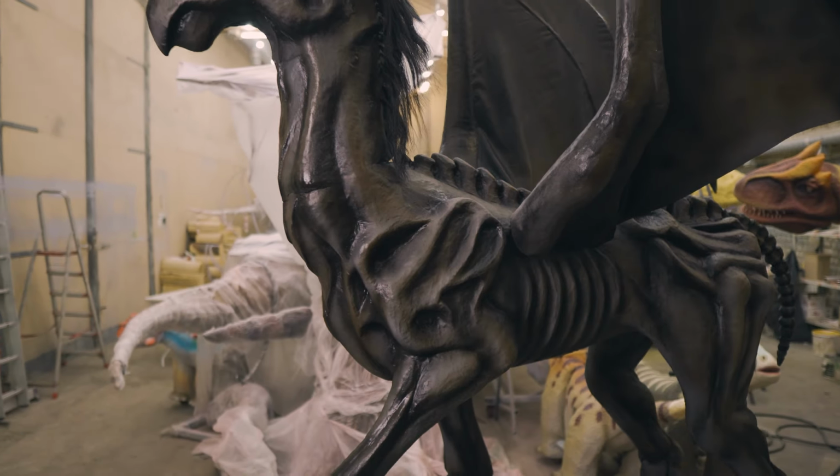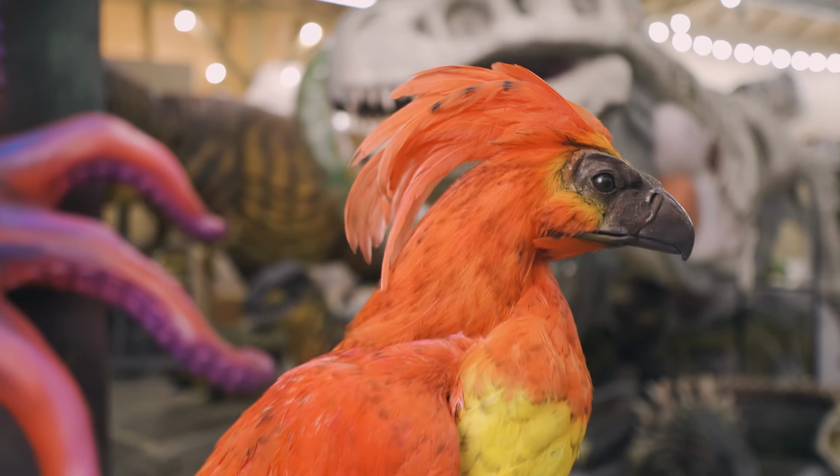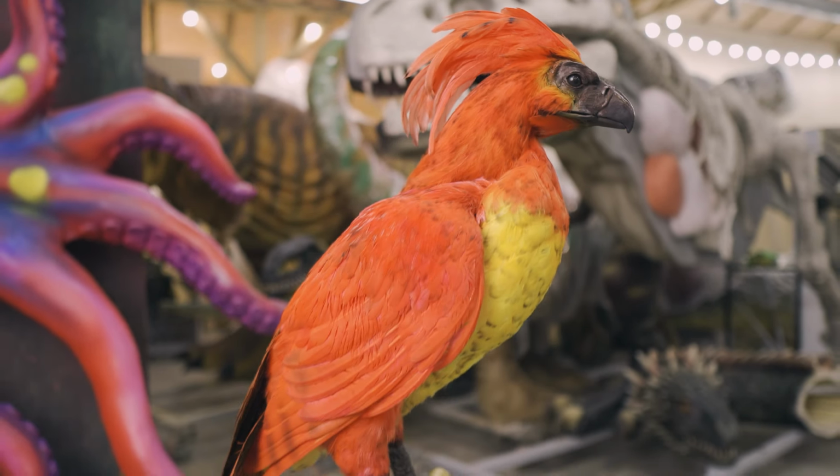We are inspired not only by dinosaurs, but also by magical creatures from movies and TV shows. At the request of customers, we can produce full-size animatronic models that will decorate any exhibitions or theme parks.